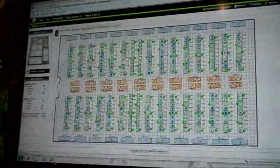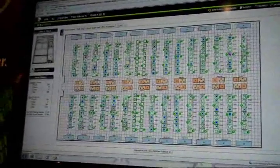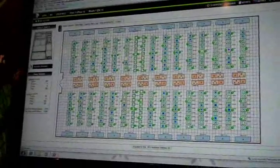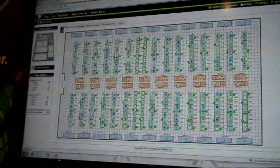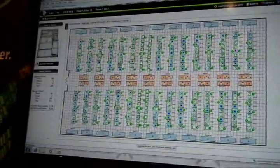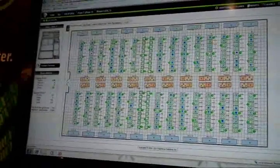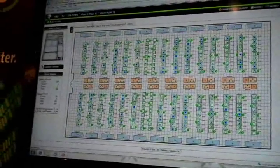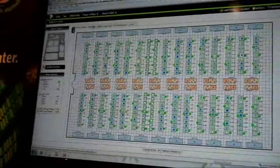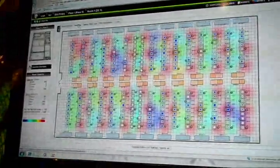As I said, depending on whether you're monitoring just the branch circuits going to the cabinet, or you may well actually be monitoring every plug, you might be looking at 5 or 10,000 points. You might be looking at 25 or 30,000 points in a data center of this size. Let me show you this other tab here, which is a heat map, and you'll see as it builds.